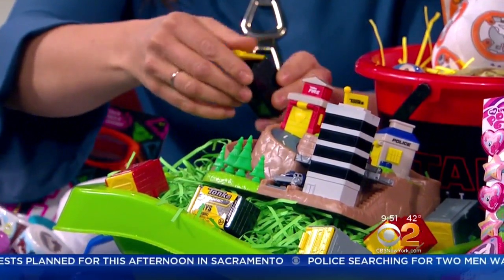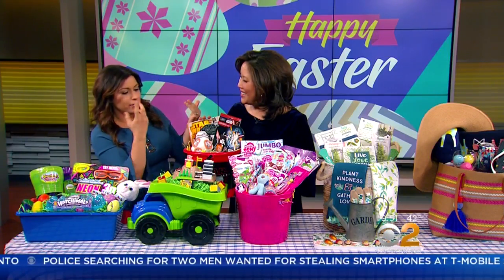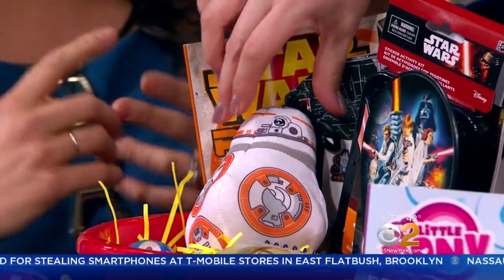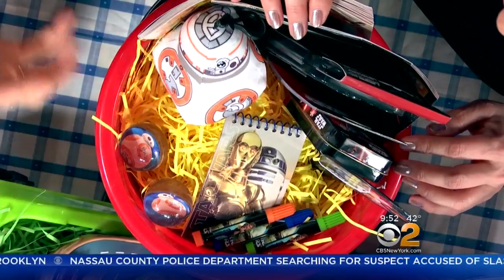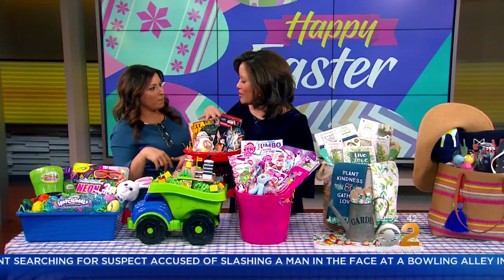Here we have a Star Wars basket, where you can get different Star Wars items: a puzzle, crayons, a coloring book, stickers, the little BB-8. Really fun. You can get the bucket at any drugstore or supermarket, and then get all the supplies at a party store. I know some grown-ups who would actually like this one. I know, right?